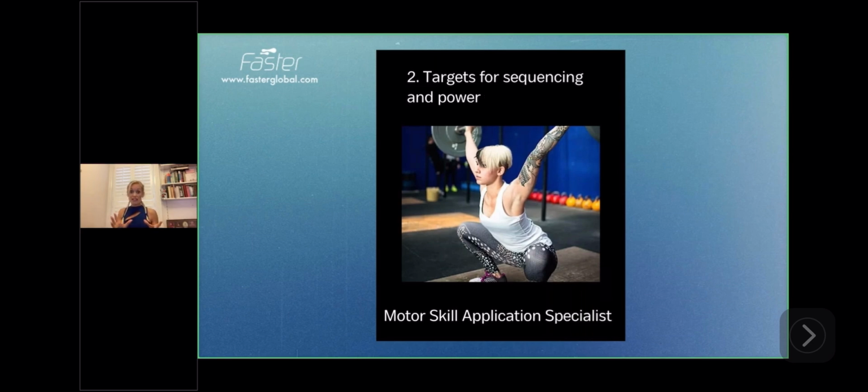Then we use targets, constraints, to make sure that we're getting the sequencing and the right power at the right time. So that might be for a powerlifting lift. It might be that you want to get someone to start off by breaking the movement down to what they're capable of doing, or then you might want to use different instructions or targets like the weight or a positioning, but not thinking about an actual anatomical coaching cue, but a way of using a task.